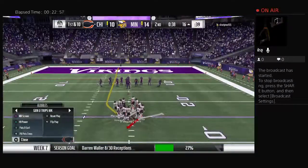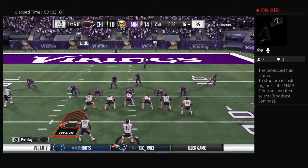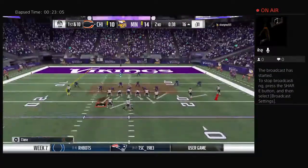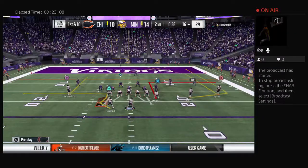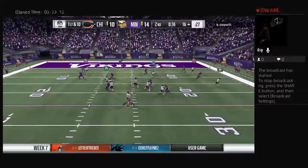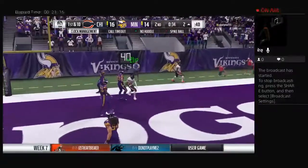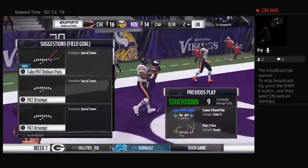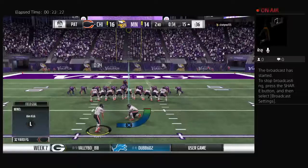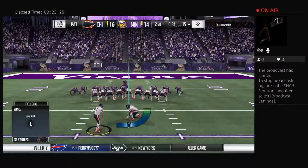Red zone opportunity. Patriot. Set. B-19. Detroit. Over. Let's go. Looking to throw. Trubisky on first down. And that is caught. Touchdown, Bears. Cameron Meredith, his 2nd touchdown on the season. And the Bears are in for 6.